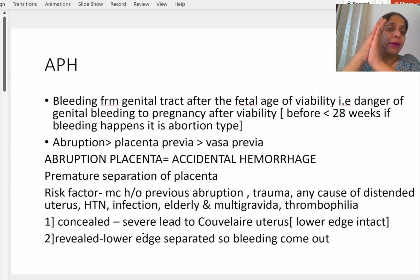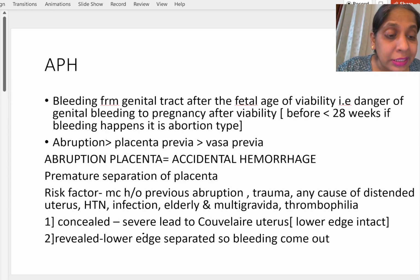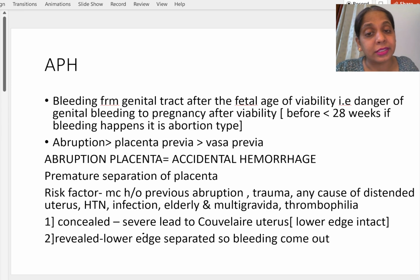Revealed means that the bleeding came outside. Okay, so they can be of two types: concealed and revealed. Concealed means the separation has occurred but the bleeding is behind the placenta, inside the uterus, and it is not coming out of the vagina. So it is a concealed abruption placenta, and revealed is that the bleeding is coming outside the vagina.